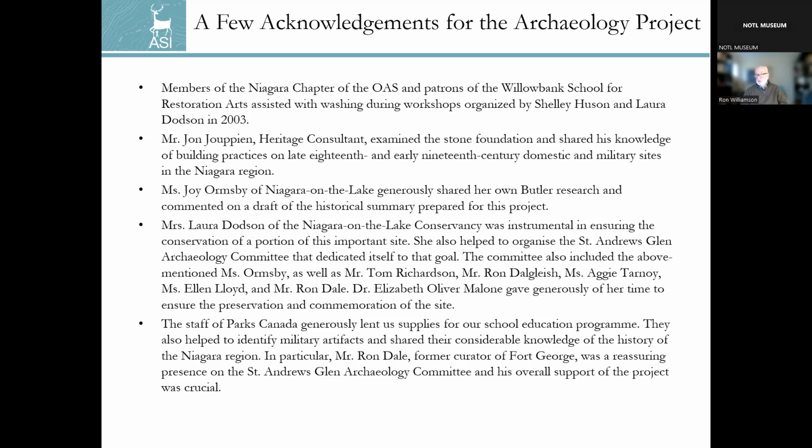It had Tom Richardson, a lawyer from St. Catharines, who's very prominent in important matters in the region. Ron Dalglish, Aggie Tarnoil, who worked at St. Andrews Glen, and of course, Ellen Lloyd, and Ron Dale from Parks Canada at the time, and Ron is still present and productive in Niagara-on-the-Lake.